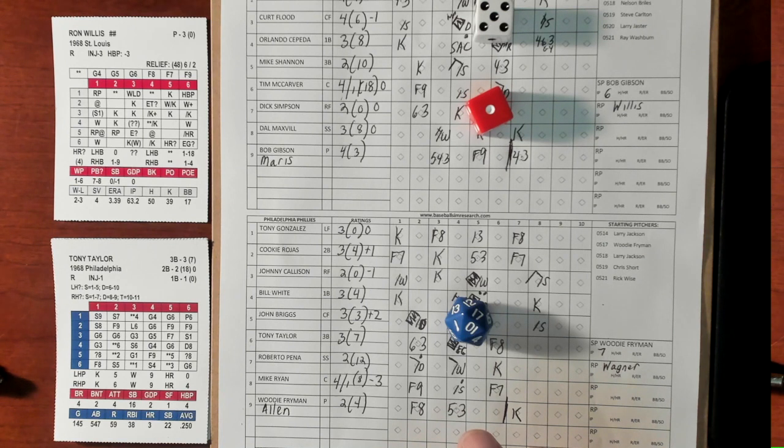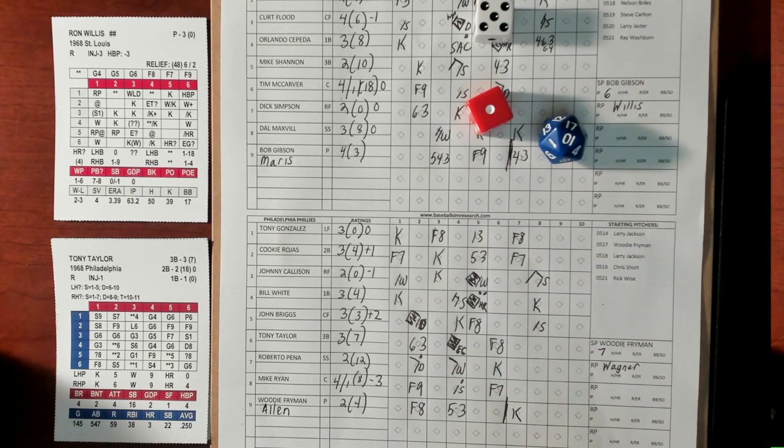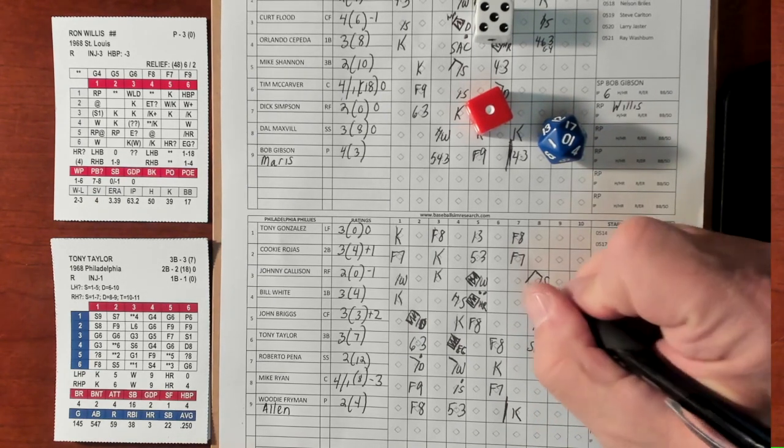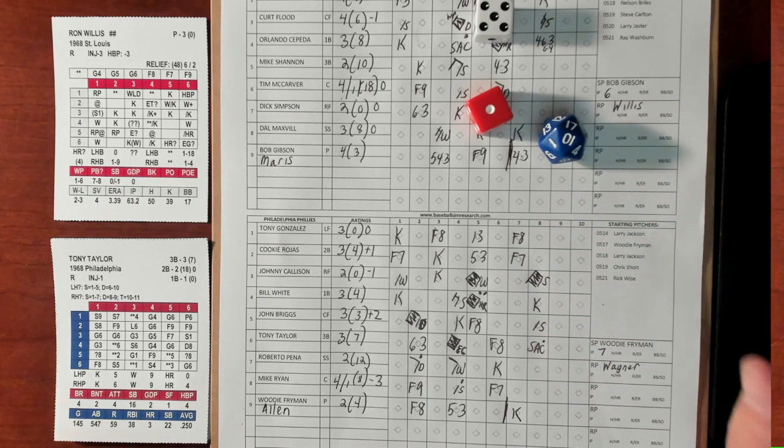Lead runner advances. Roll is higher than the BR the trailing runner holds, so it is a sacrifice. If I did anything wrong there, please let me know. But it looks like the sacrifice is successful. Callison scores.